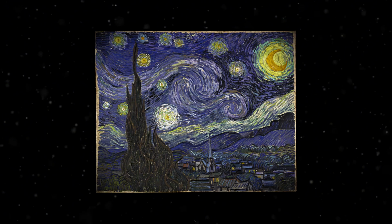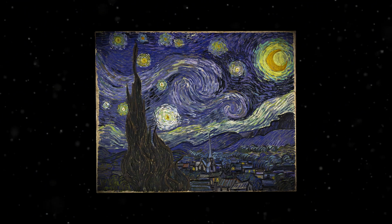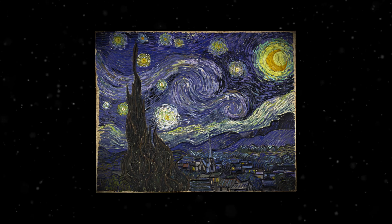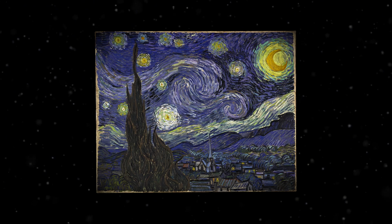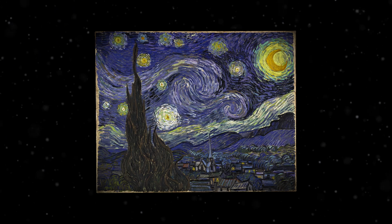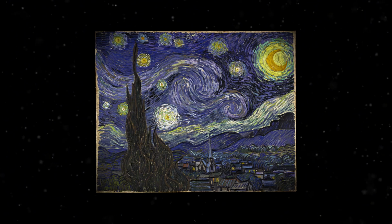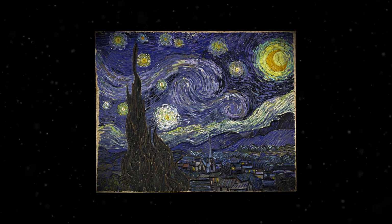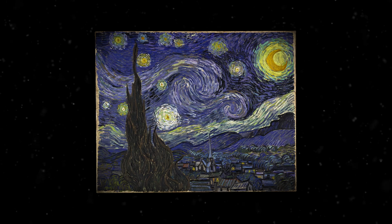The impasto, the thickness of the paint. In some areas, the paint stands off the canvas, ridges, peaks, valleys. The surface is topographical. It has its own landscape, a micro-landscape of paint, a landscape within the landscape.